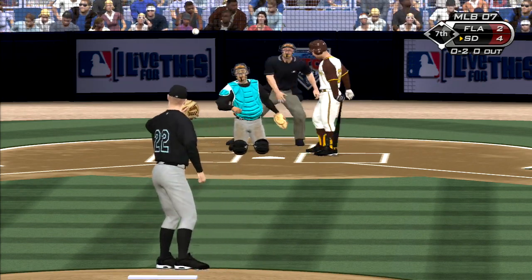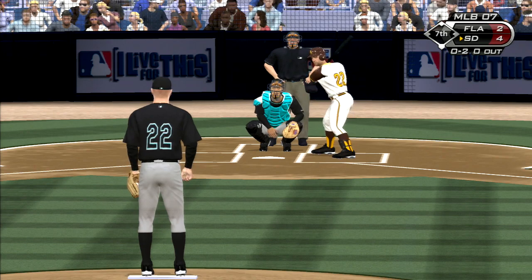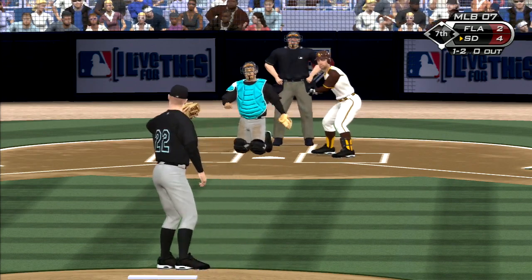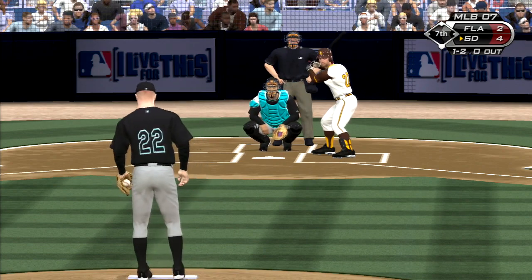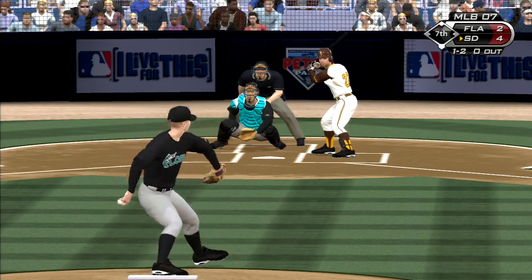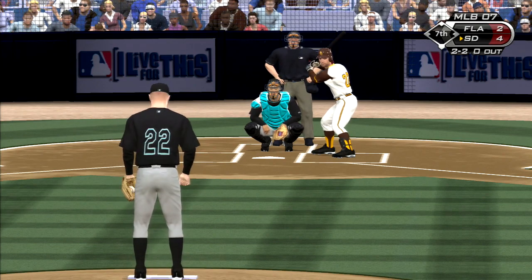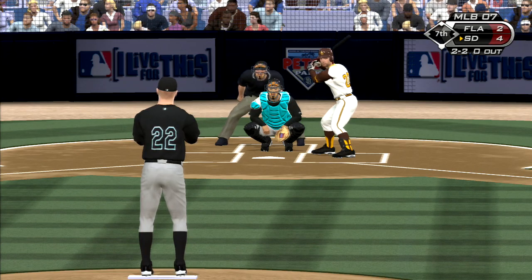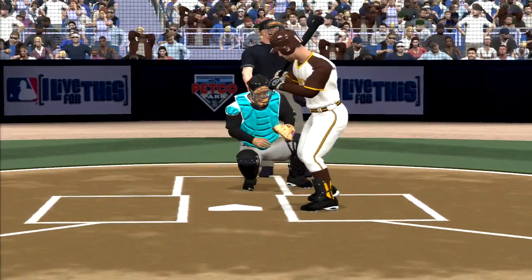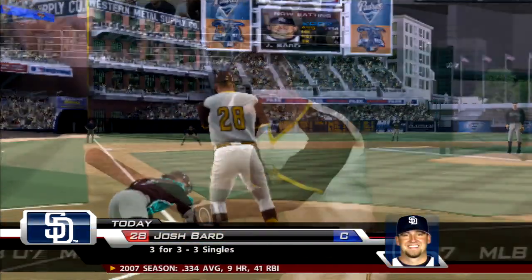And a good cut there by Giles, but he couldn't get it as he falls behind 0-2. Now the pitch. Good job of holding up on the low ball there, and it's 1-2. Bases empty here with nobody out. One-two pitch is a slider that misses. 2-2. Fastball called strike 3, and there's the first out of the inning. Josh Bard will try and keep it going. 3 for 3 thus far.